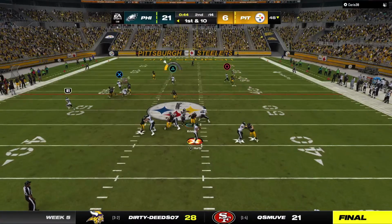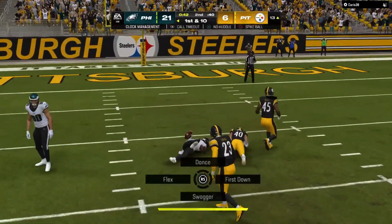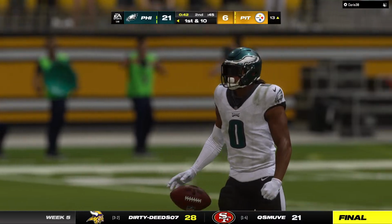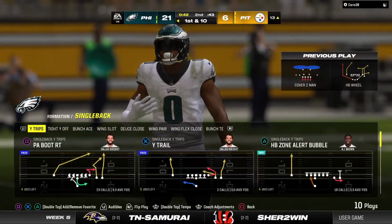They'll throw on first down with Hurts. He's going to let this one go deep. This is caught inside the 15. The Eagles are going to take the first of their timeouts as they stop it with just over 40 seconds to go in the first half.